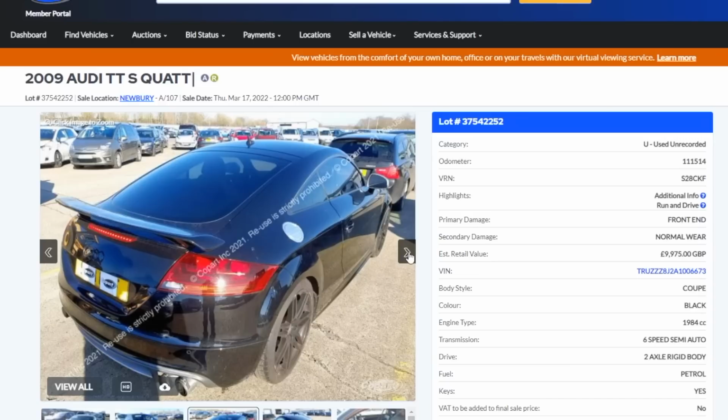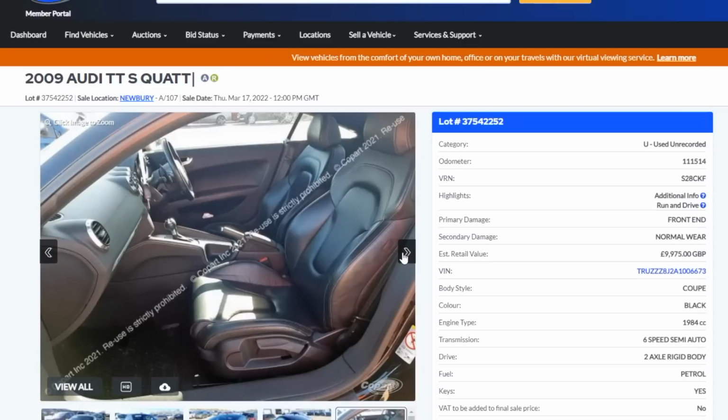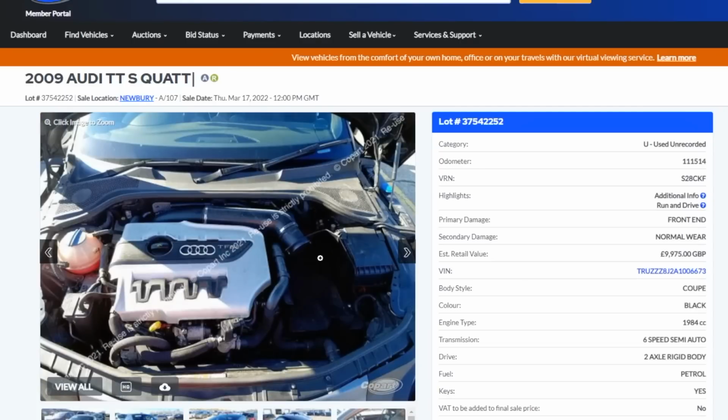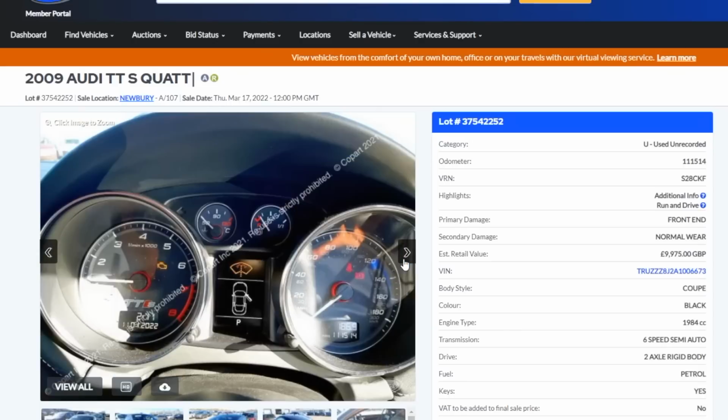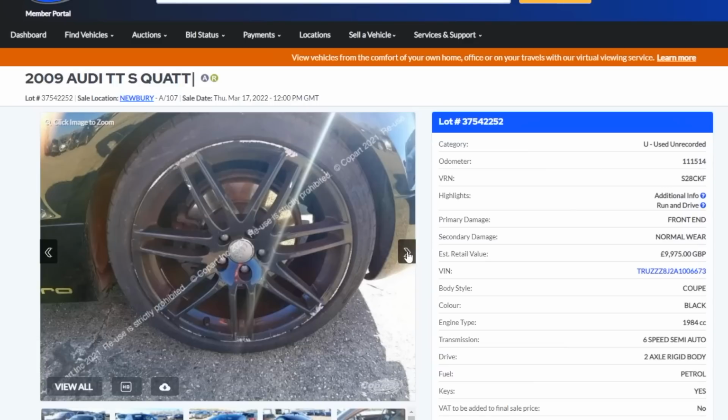Going around the vehicle, I don't see any damage on the body at all. Interior, no airbags have gone off, so she's not had a front. Back seats look good. Air filter is missing, but that's fine. It's a later model, we can tell by this grille here, and also the white dials, and she's definitely a TTS. 111,514 miles. Okay, that's pretty good. So it's just this front wing here that's been damaged by the looks of it. It's all looking good. We've got a bit of road rash there, but we're not worried about that.